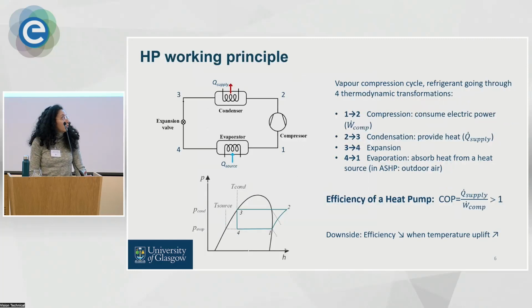I guess you know what a heat pump is, but to give it very simply, it's a thermodynamic device that works with electric power, so it doesn't emit CO2 by itself. You have a refrigerant in the cycle, and it goes through 4 steps. First, the compression from state 1 to 2. On the bottom of the slide, you can see the pH diagram for that. From 1 to 2, it's a compression, so it consumes electric power. From 2 to 3, it supplies heat inside and is condensed. From 3 to 4, it is expanded. And from 4 to 1, it is getting heat from a heat source. In the case of an air source heat pump, it will be air. Because of that, air source heat pumps are very flexible because you can install them everywhere.